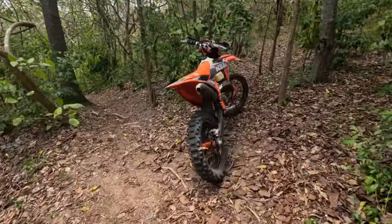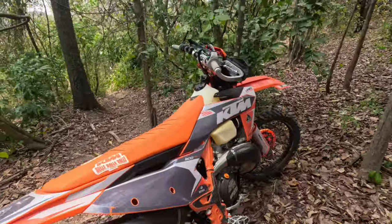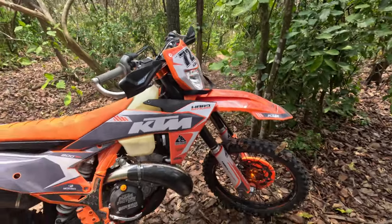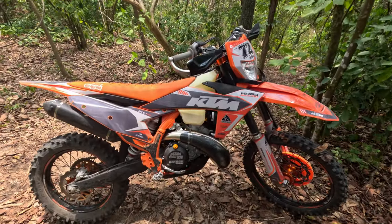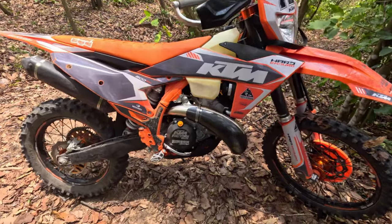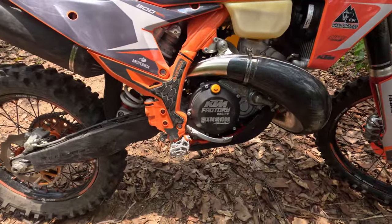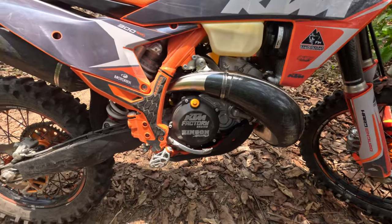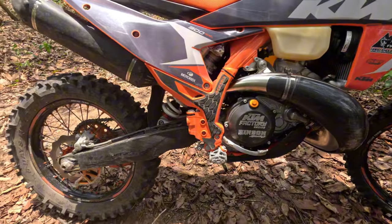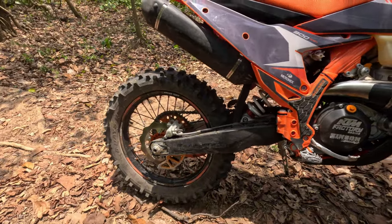Let me walk you through the bike itself. So let's start with the overall. This is the hard enduro version. I put some customized stickers on and I upgraded the clutch cover. There's a lot of rocks where I hit, and this is stronger. A lot of protection comes stock with the bike.